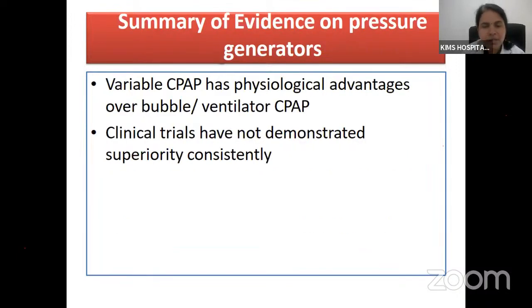So to summarize, there are two different types of pressure generators, the constant flow and the variable flow CPAP. Variable flow CPAP does have physiological advantages over the bubble or ventilator CPAP. Clinical trials have not consistently demonstrated superior efficacy of variable flow CPAP over the constant flow CPAP device. So in any given unit, it is up to the choice of the clinicians to choose between the bubble CPAP or constant flow CPAP systems versus the variable flow CPAP systems.